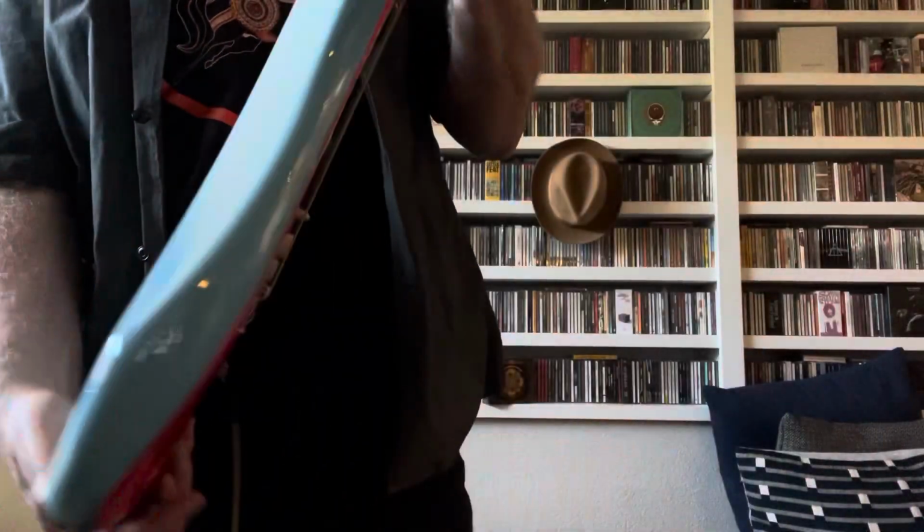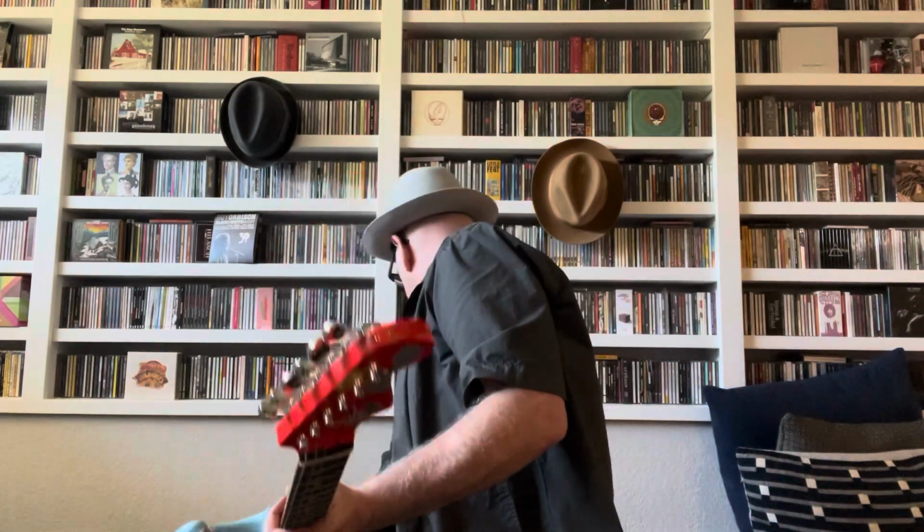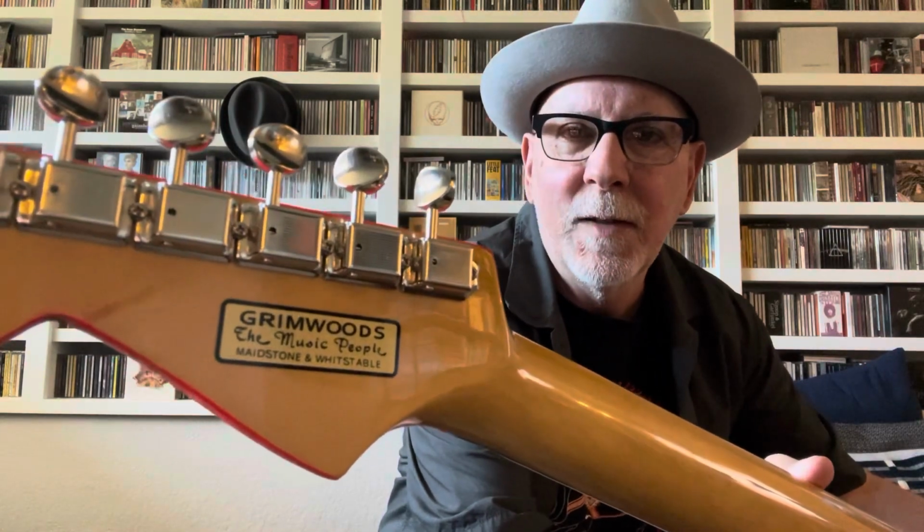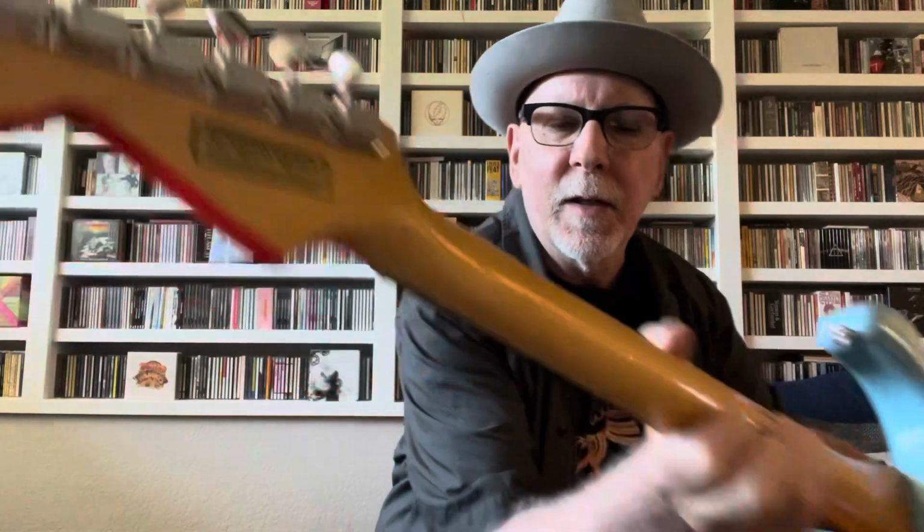But this, I understand, is Mexican made, although it doesn't say anywhere Mexican made, but it has a great tone to it actually, really a warm tone. Obviously right now I have it plugged through a Vox AC30 amp, and this is kind of a nice touch. When they got the guitars originally, they got it right here at that store. And George's had Grimwood's The Music People sticker on it, so they reproduced the original sticker.